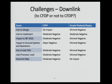The best we could do is dump the data and then on the next pass say what was missing. When we looked at it from that perspective, we didn't really see a big advantage to including CFDP in the spacecraft. To keep it simpler, what we ended up with is a playback and go back and say what you've got.